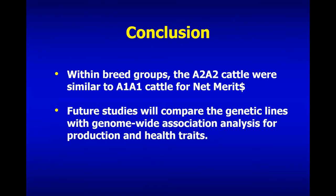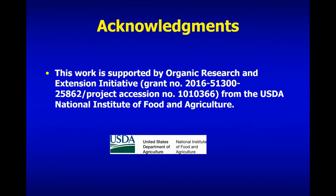In conclusion, within breed groups, the A2A2 cattle were similar to A1A1 cattle for net merit. In future studies, we'll compare these genetic lines for the GWAS, for production and health traits and calf-foot diseases, and admixture, looking at crossbred genetics. And we thank the Organic Research and Extension Initiative of USDA for providing funding for this project.